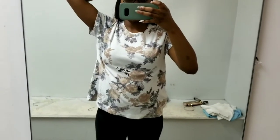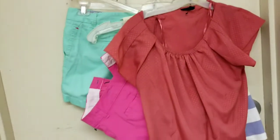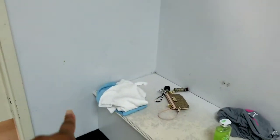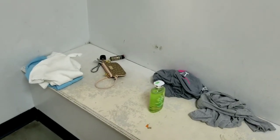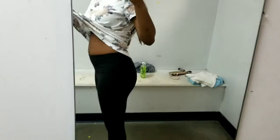So y'all, this is the last item in my thrifting journey. Yeah, I don't like this. This is not cute. Look at all those clothes. Those are all the clothes that I don't even want. And those are the two shirts that I'm keeping. And that is the Bath & Body Works shower gel that I want. And y'all, I don't know. My butt look good in these leggings though. Y'all, I'm such a mess, but I don't like this shirt, so let's go ahead and go.